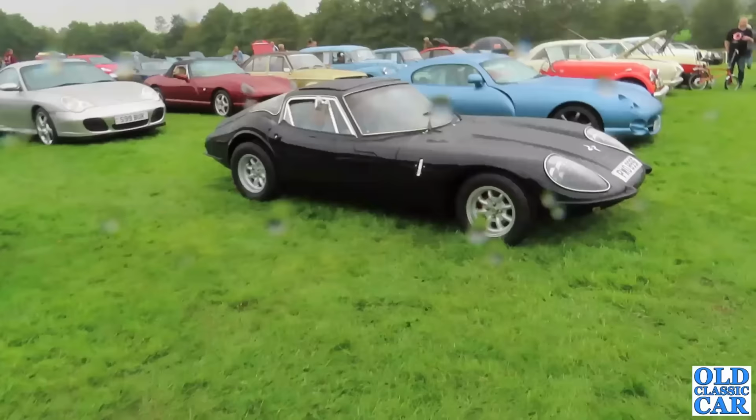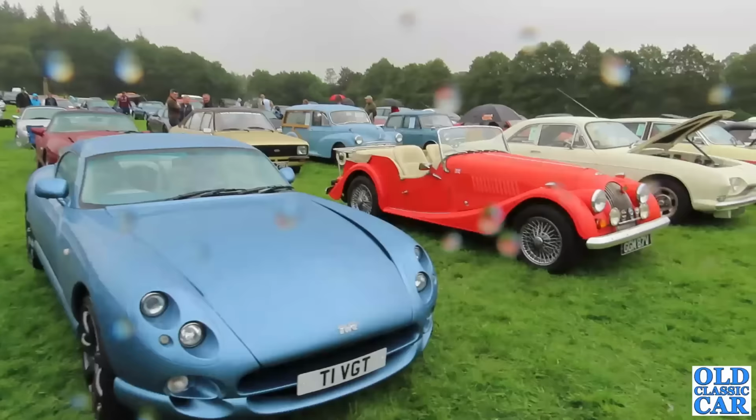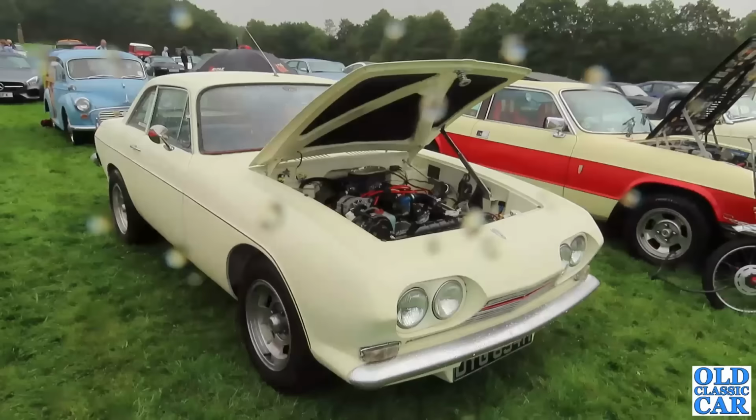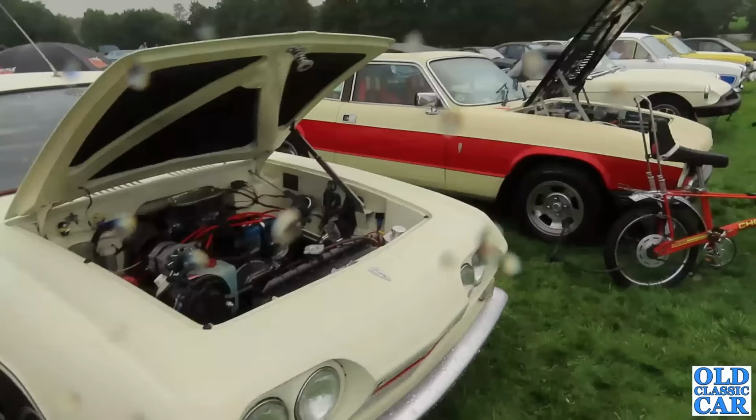Got a Marcos. I'm just going to dash around here, A, because it's raining and I'm getting wet, but B, quite often the cars start disappearing when the rain sets in, and I want to make sure we get at least a bit of a look at all the cars that are here today. Got a lovely Scimitar. I do like these Scimitar coupes, the SE4 Scimitars. V6, I think, in this one. Really set back in the engine bay. There's an SE6 alongside it, also Ford V6 power.